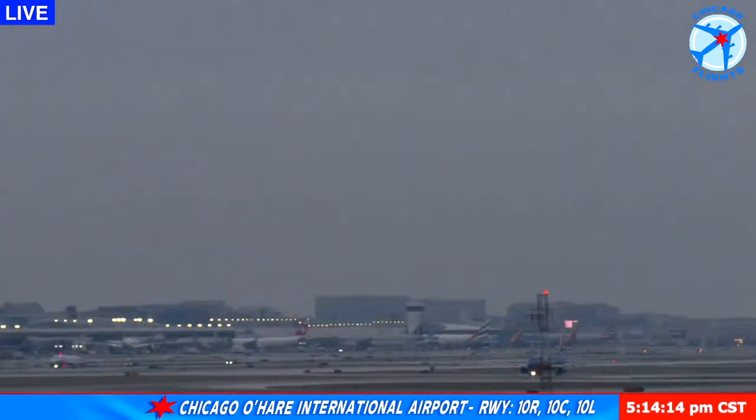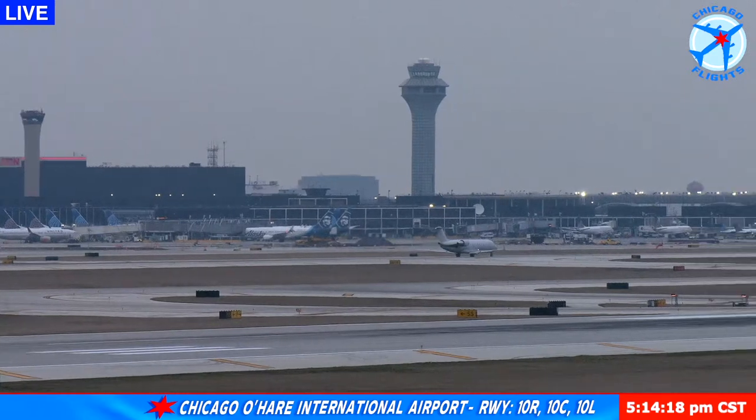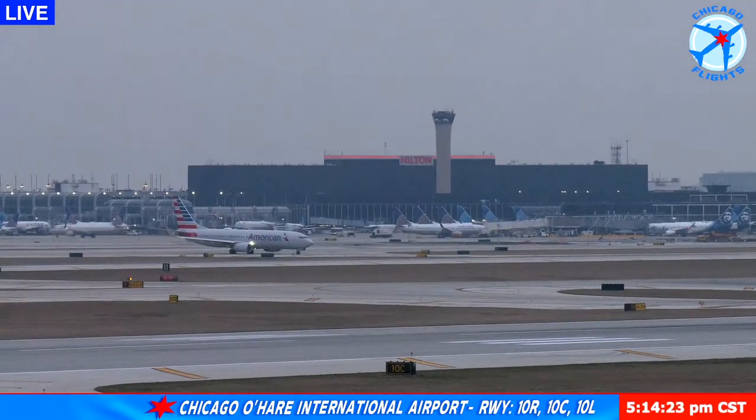6166, turn left heading 070. Left heading 070, 6166. Delta service takeoff, heading 2-0, 10 left, Delta service takeoff on 0-3-6. American 1235, turning 10 off the Delta, Delta line up and wait. Fine, 10 left, American 1235.